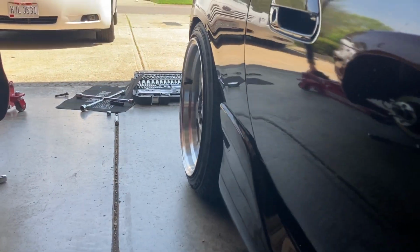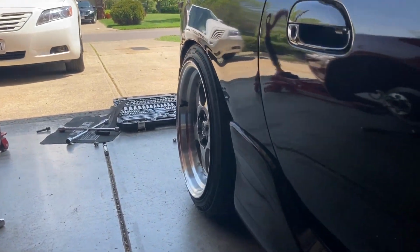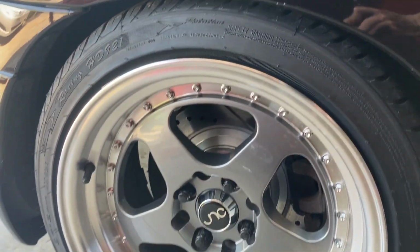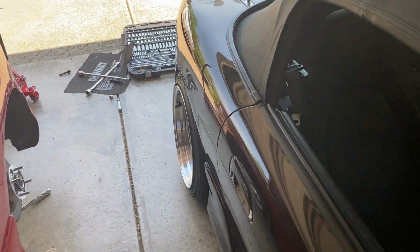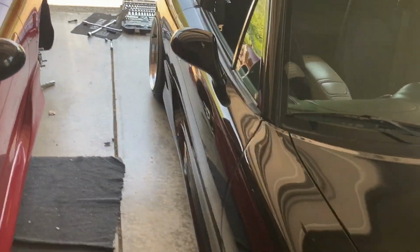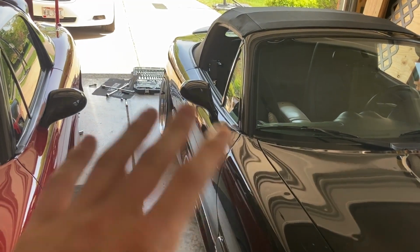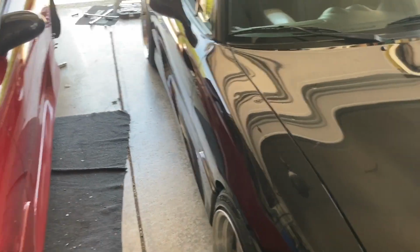So like I said in the previous video, I dropped down to a 195/45, and they fit really nice. Of course, like I said, I want to go lower eventually, but these coilovers are clapped, and I kind of have to pull my fenders a little more, or have a little tiny bit more camber. But I don't know if I want to do that anytime soon.